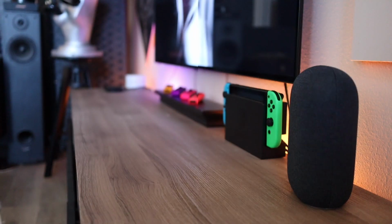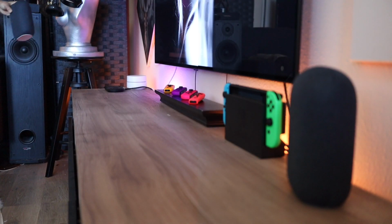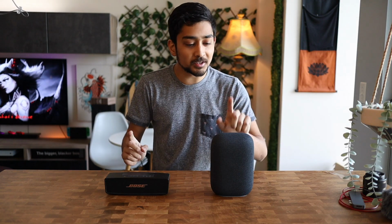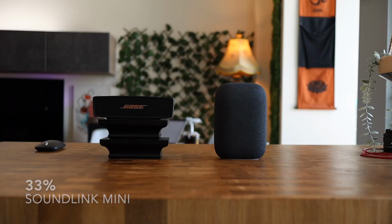I do have a full review and unboxing of the Nest Audio if you're interested in that. I'll link that below. So, without further ado, let's take a look at how these two sound. We'll go into volume, and then we'll go into highs, and we'll go into lows, and just see which beats out the other.